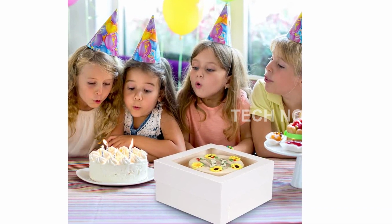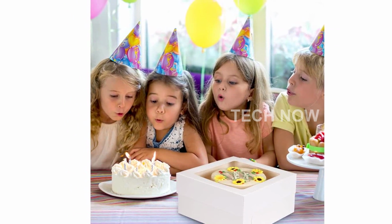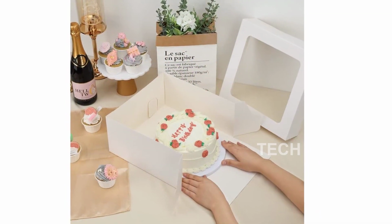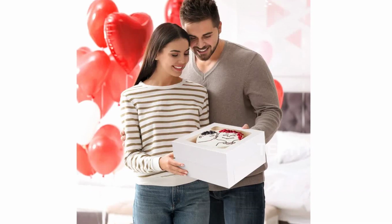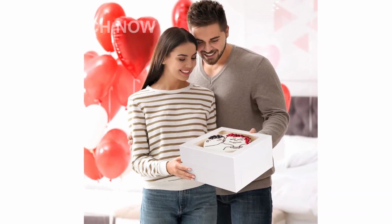Introducing the Moretoes 30 pieces cake boxes with window, the perfect solution for all your bakery packaging needs. With its ample quantity and perfect size, these cake boxes are a must-have for any baker or dessert enthusiast. Each set comes with 30 white cake boxes measuring 12 by 12 by 6 inches.